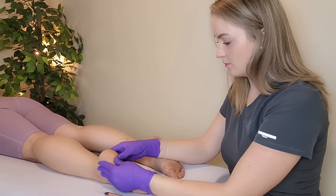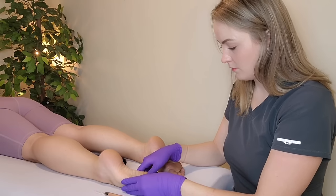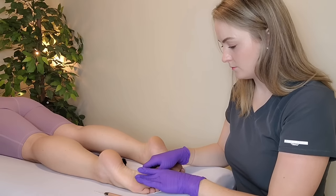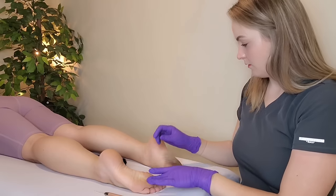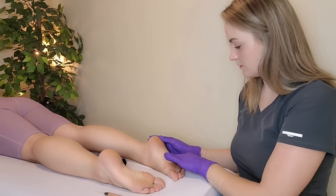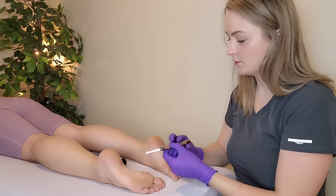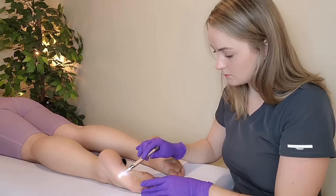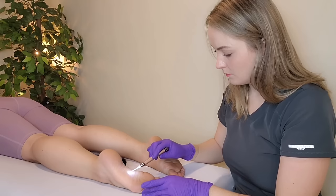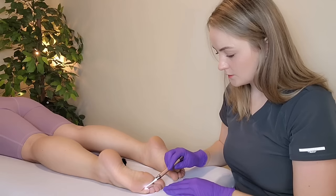I'm going to have a feel of the bottom of the feet. Looking for inflammation on the bottom. I know you were saying you were having a little bit of pain here, right? Yes. Okay. And how about on this side? I'm going to use my light here. Checking for any redness, bruising on the toes.